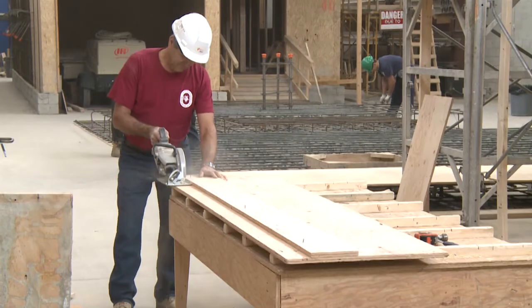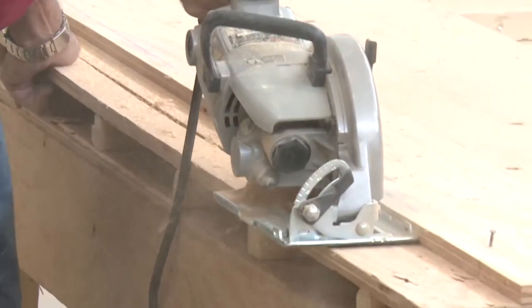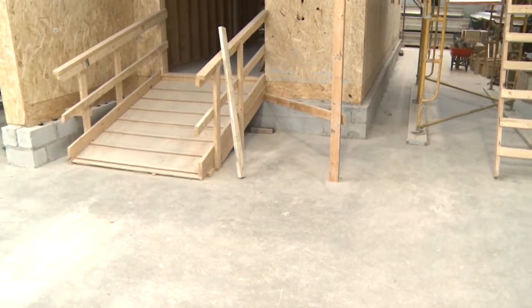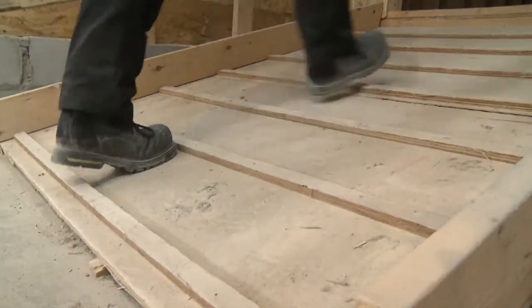Having your work positioned at a more reasonable height puts less stress on the body. It's important there are no obstructions so that workers have an easy access from one point to another, so there are no fall hazards and no trip hazards. So who's using the ladder today? Electricians. Do you know if they've had safe ladder access training?